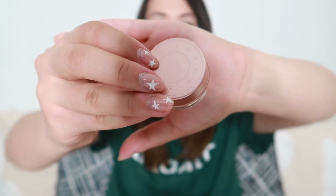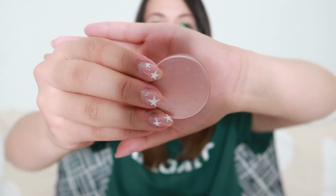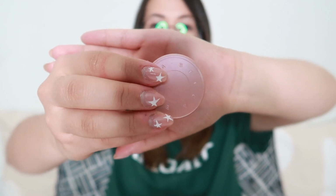It just comes in this little, almost like a lip balm. It's actually a really nice color on the lid. I wish that was like a highlighter color. Just looking at it though, it does look like it's gonna be a little bit fair on me. Let's open it up. Ooh.